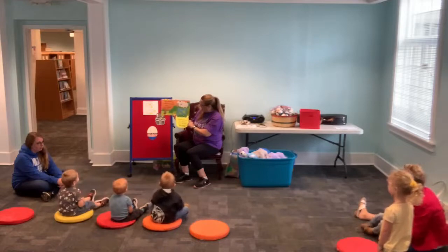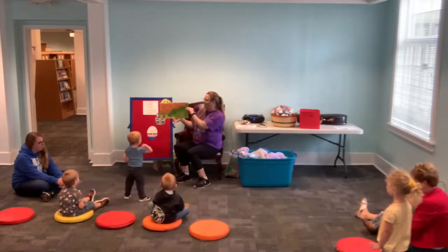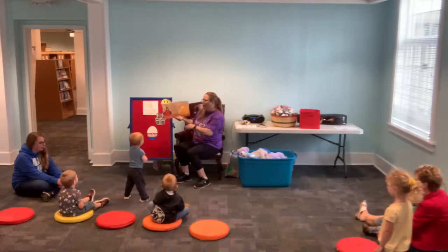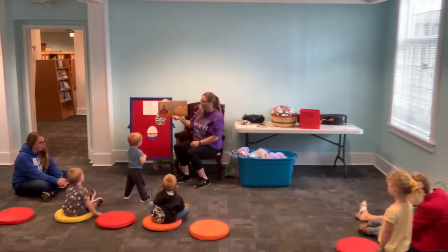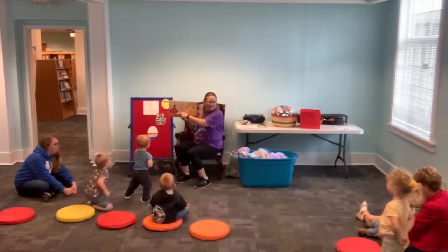Jumping high above the gate. It's super bouncy sheep. Here he comes. Ready? Boing. It's a sheep. Who is making chirpy sounds inside Hen's cozy nest? What's that? A chicken. What does a chicken say?